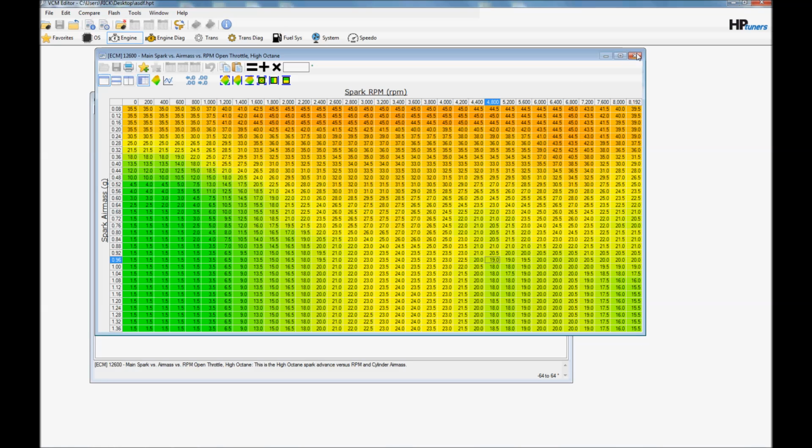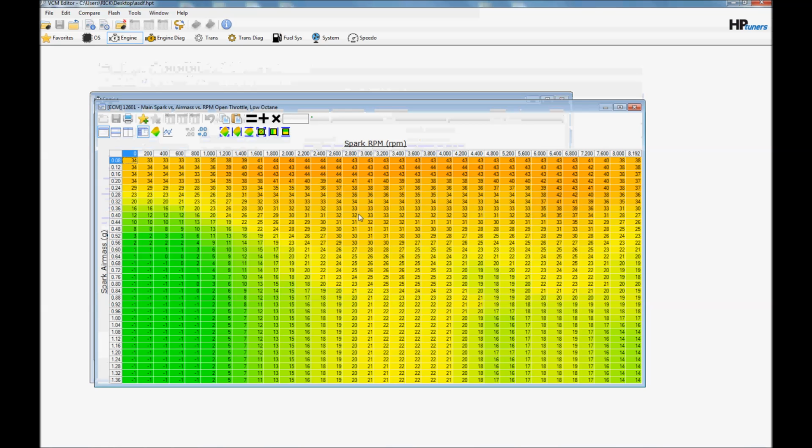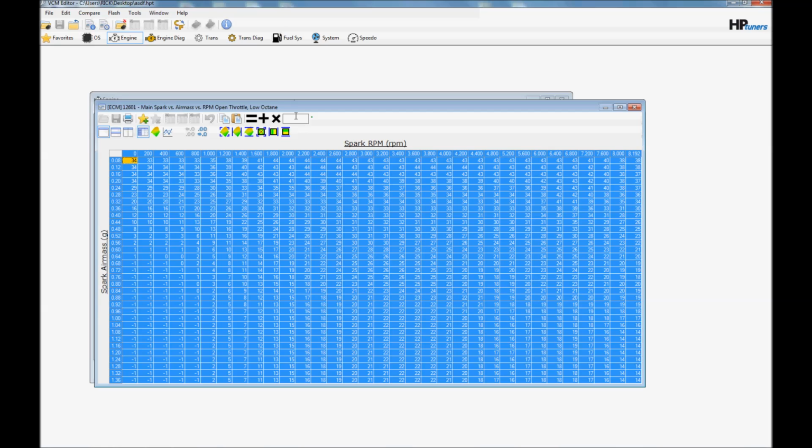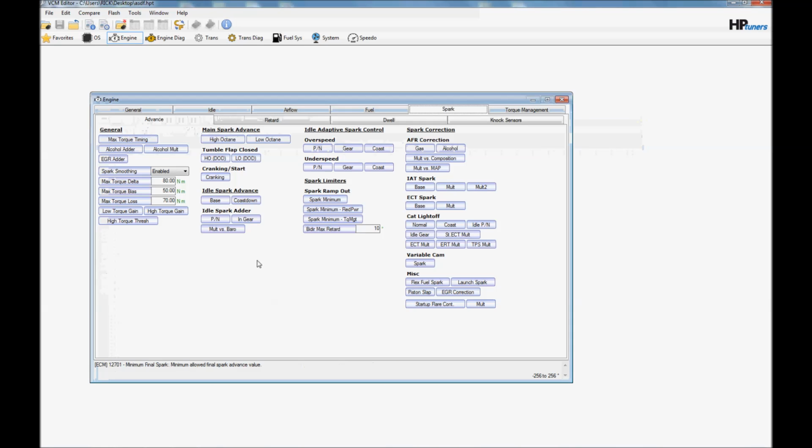Once you do that, go to your low octane table and basically copy the entire high octane table over to the low octane table, and then select the entire thing and subtract 2 degrees. That's what I do. So your low octane table should be identical to your high octane table minus 2 degrees. It doesn't have to be, but that for me is a good number. What that does is if you ever put bad gas in the car and the octane's too low, it'll go back to the low octane table and prevent your car from detonating, which is always a good thing.